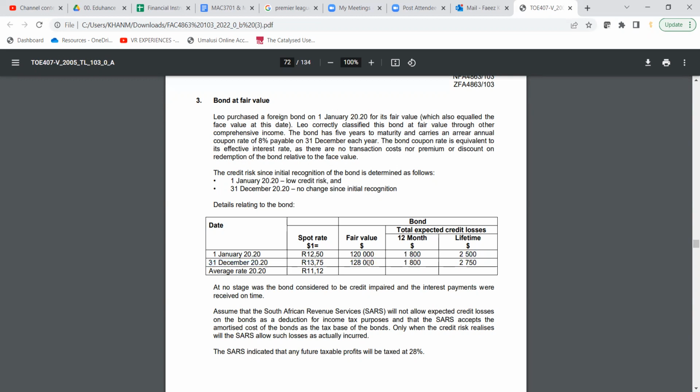There you can see from 120 to 128. There's an 8,000 Rand difference. And then in this particular question, the fourth thing that you need to account for is the foreign exchange gain or loss. For CTA level 1, there won't be Forex. For CTA level 2, there can be Forex, like in this case. So typically there will be three things: the coupon payment, the expected credit loss, and the fair value gain or loss. The number 4 in this case is the foreign exchange numbers. So just take note of that.